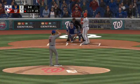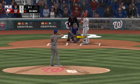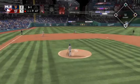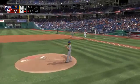Leading off the inning, Manny Pena, as they'll look to get something going here and even this game up. And he gets ahead here with the fastball, strike 1. Line, but speared on a hop. Throws in time, and that's out number 1.